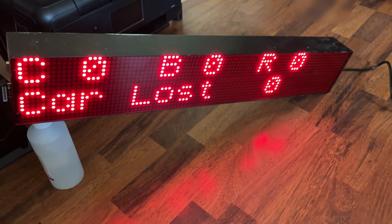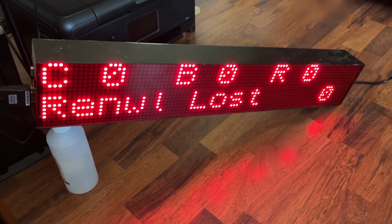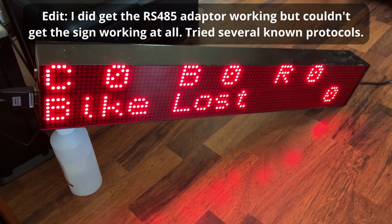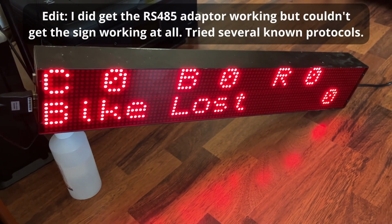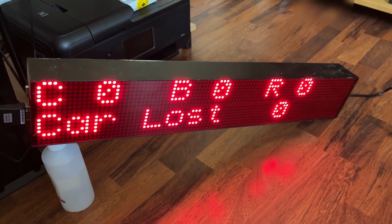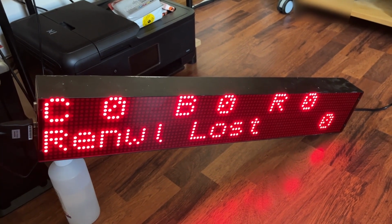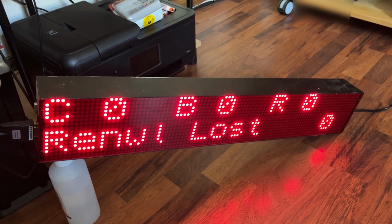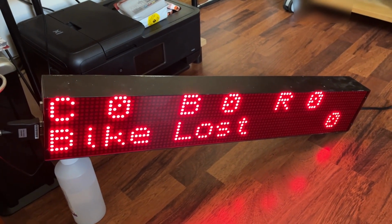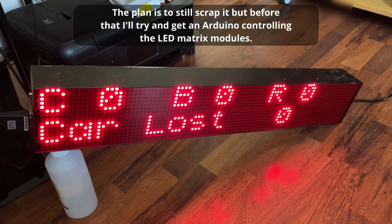Well, unfortunately, I can't get my RS485 adapter to work on Windows 10. It used to work about 3 years ago, but I just can't get it to work. It says something about this device is no longer supported, so I'm going to have to buy another adapter if I want to be able to communicate with this thing. I don't think it's worth spending the money or the time on it, so I think what we're going to do with this thing is scrap it and sell the parts on eBay.